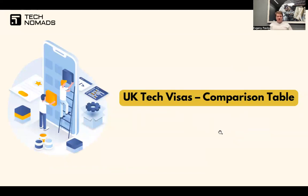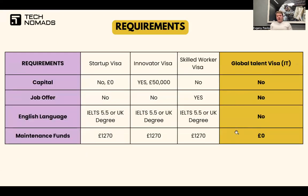Let's go through the comparison of UK tech visas. You go to the comparison table. First of all, as of 9 March, we see the different requirements. You can see on the table that the Start-up and Innovator Visa, as of now, requires specific capital, English language and maintenance funds. Skilled Worker Visa has fewer requirements, but they need a job offer and English language. But Global Talent Visa has no requirements at all compared to these three visas.